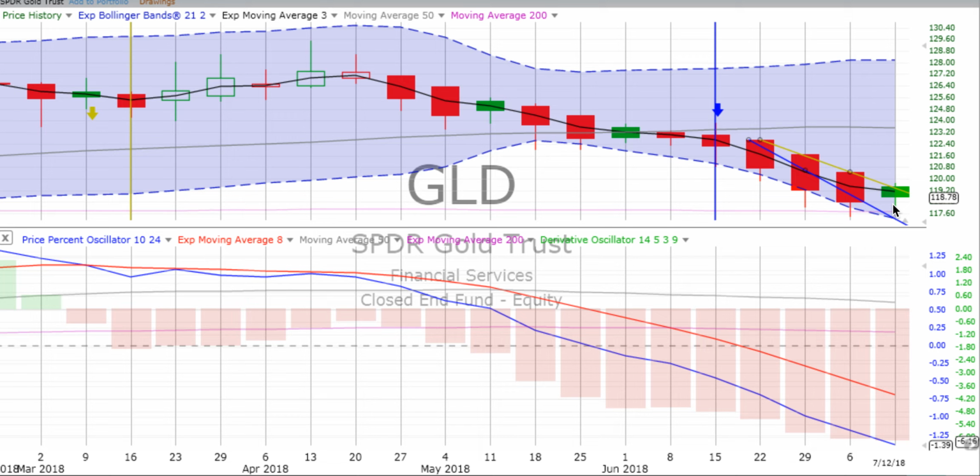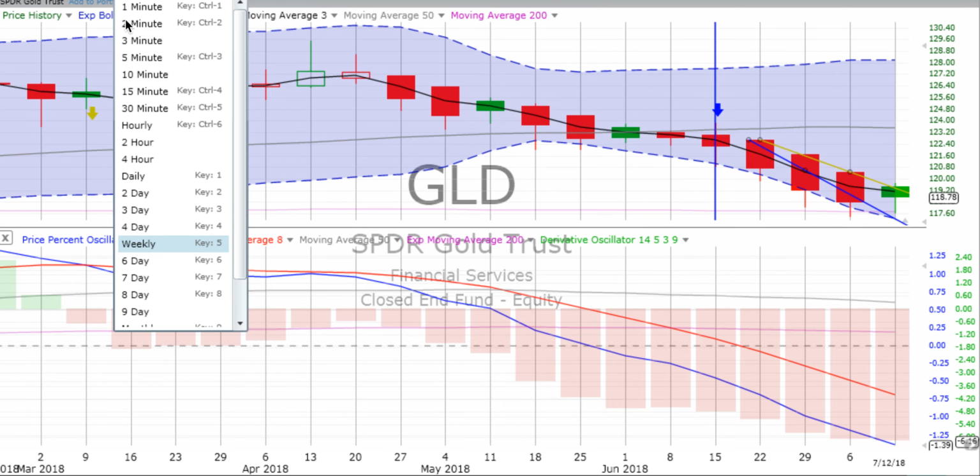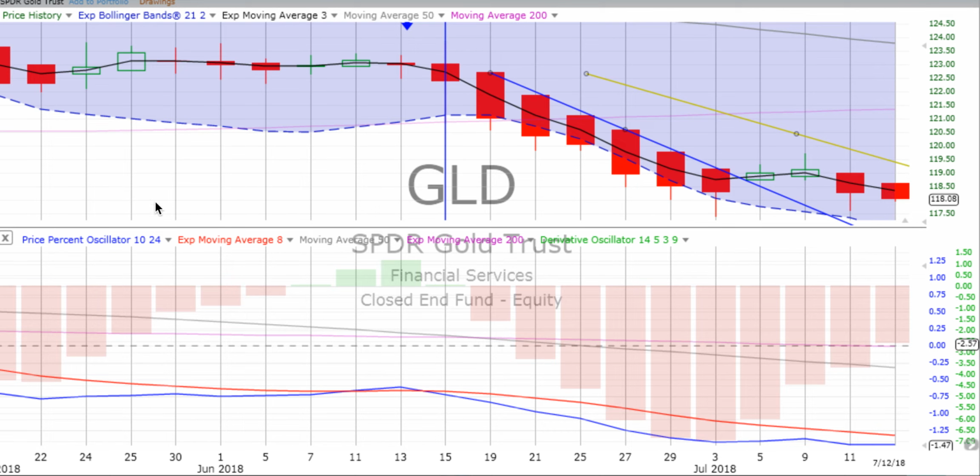Price movement up 0.42% for the day. Derivative oscillator still gaining downward momentum. Price percent oscillator still headed down. We look at the 2-day chart. What do we see? It's flat, losing downward momentum on the derivative oscillator. Price percent oscillator is flat. Candles are still moving down. Price movement still below the weekly.